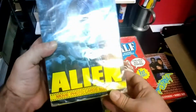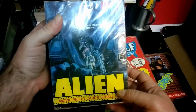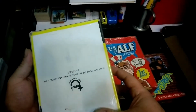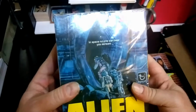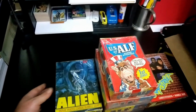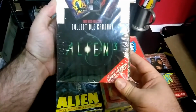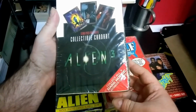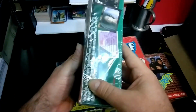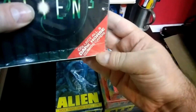And then next is the Aliens cards. Alien cards from 1979. And I have Aliens Cubed, or 3. And these have insert cards. And as you can see down here, if I get the reflection off of it, Dark Horse comic cards.